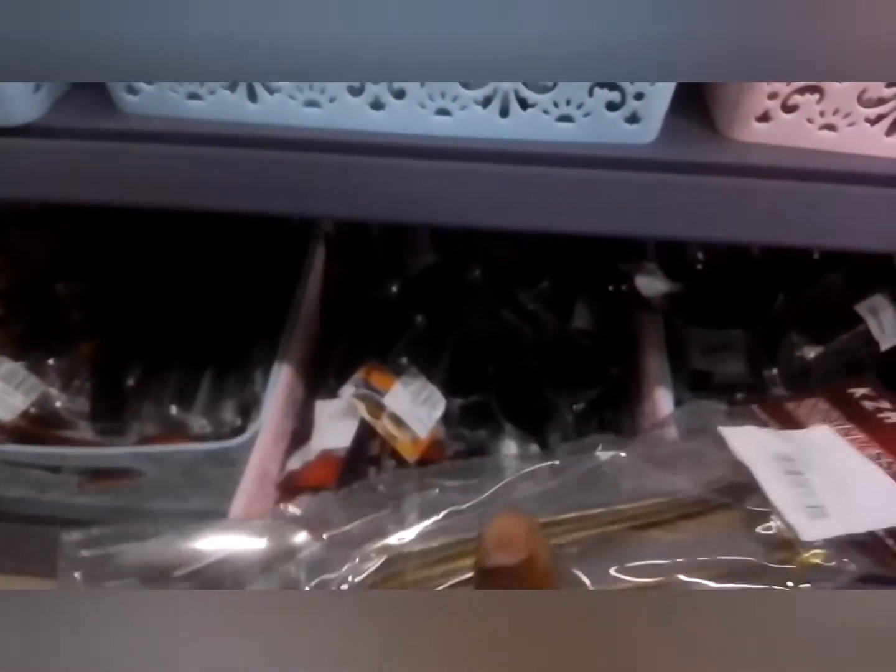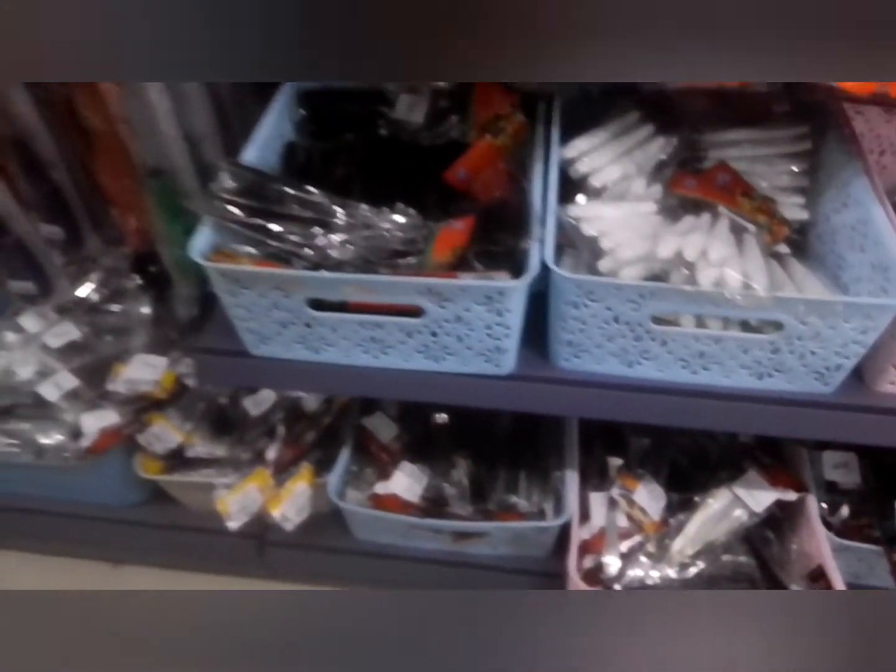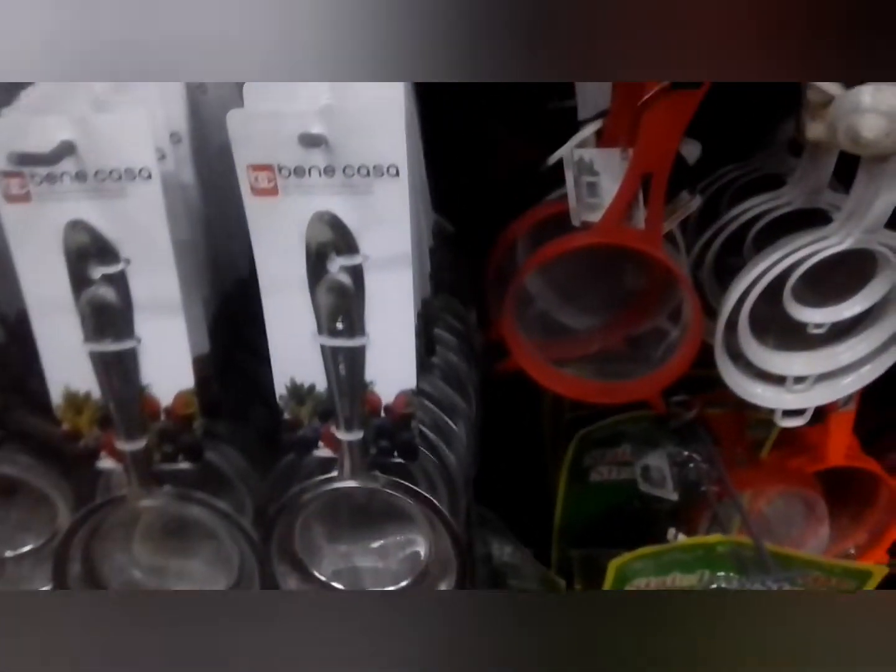More spoons. Different prices of spoons. Lighters to light your stove. Yes guys. Strainers here. Different types of tongs. Yeah.